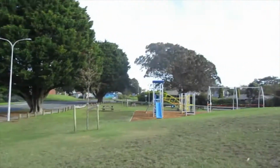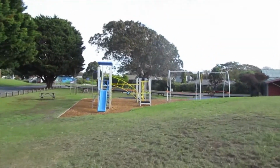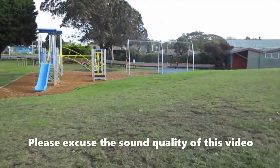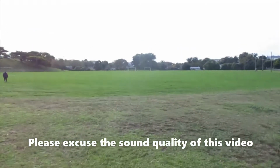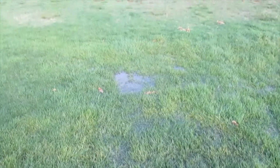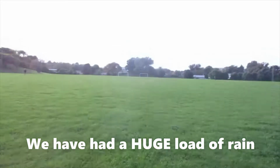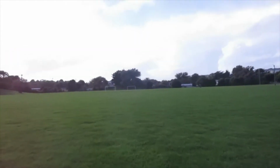And here we are in the land of playgrounds that look like crime scenes. Anyway, moving on from that, through a field to our next destination. As you can see, looks like we've had a fair bit of rain. And that was basically because we had what I like to call a monsoon.